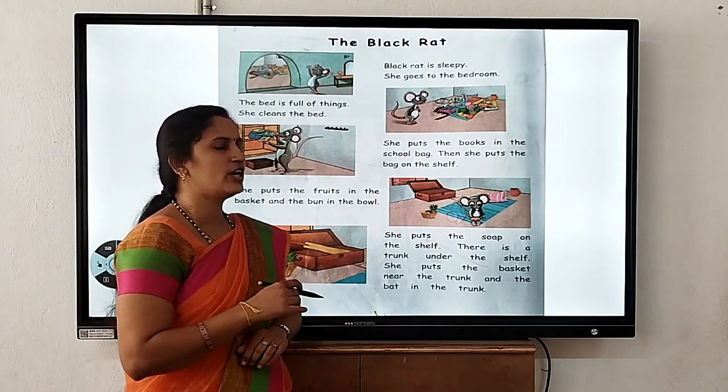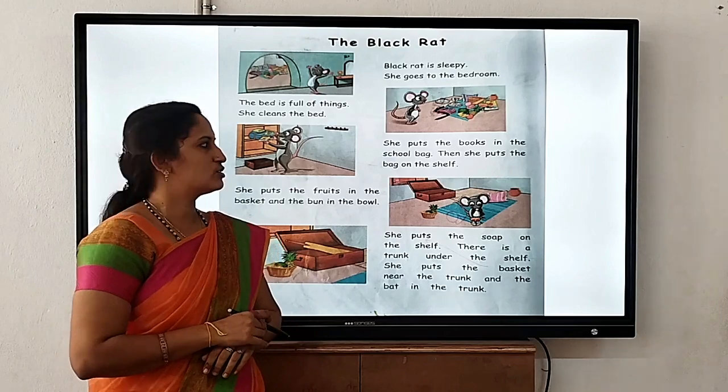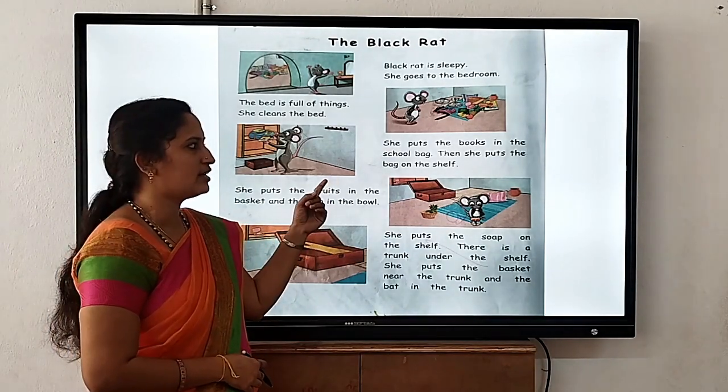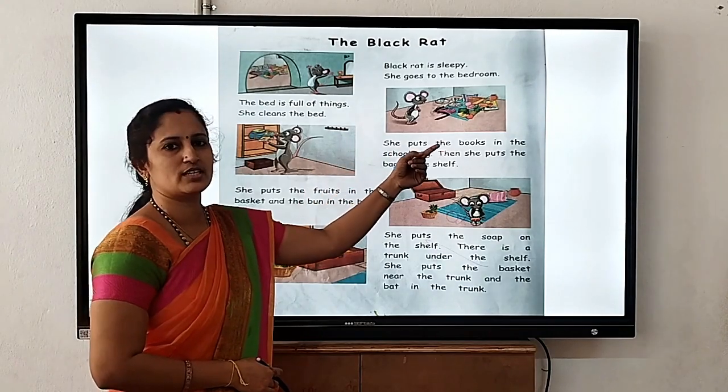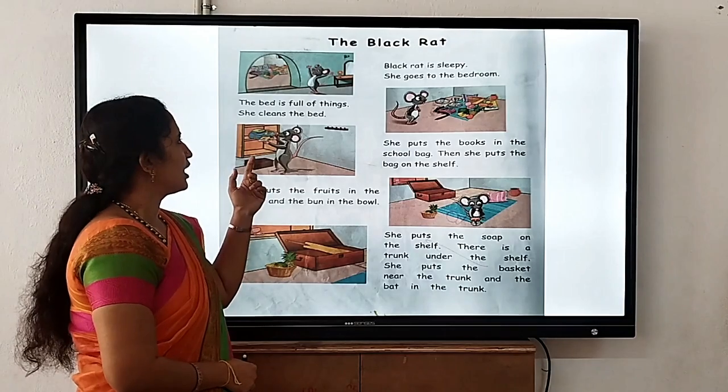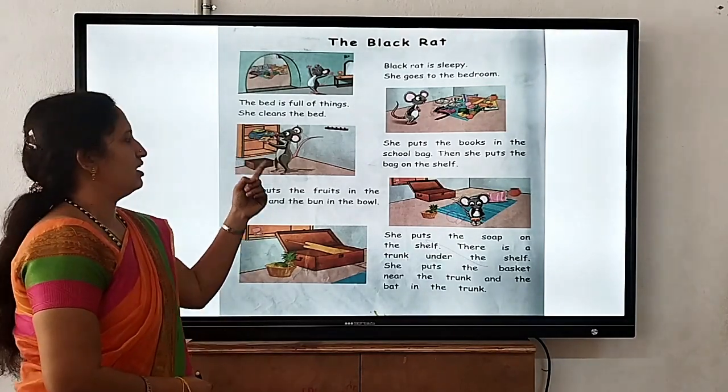So children, where will you keep your books? You will keep your books in the school bag only, no? So like that, the black cat also kept her books in the school bag. And then she had kept the bag on the shelf.